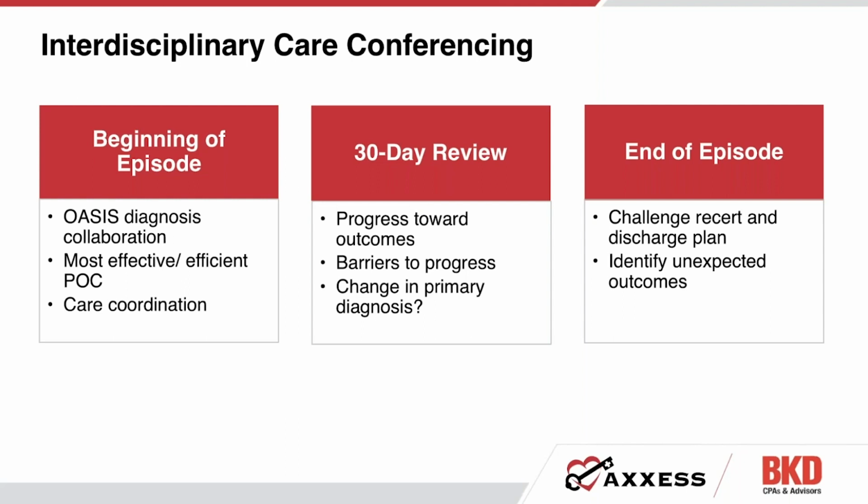Interdisciplinary care conferencing at the 30-day period is going to be very important going into PDGM. What's the progress toward outcomes? Does the plan of care need to be changed? Are there barriers to the progress? Is there a change in the primary diagnosis? We all know that the second 30-day period can have a change in the primary diagnosis on the claim. If that's the case, is it as accurate as it can be? And do we have substantial documentation somewhere in the chart to support that change in the diagnosis?